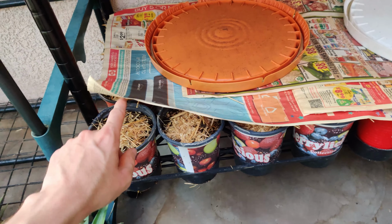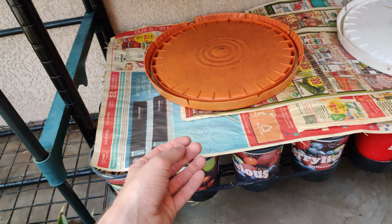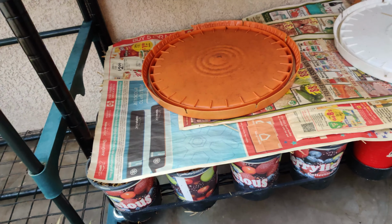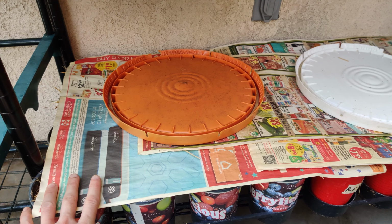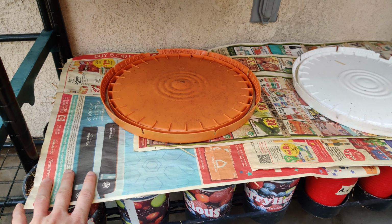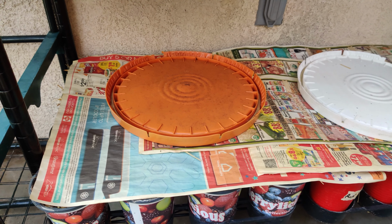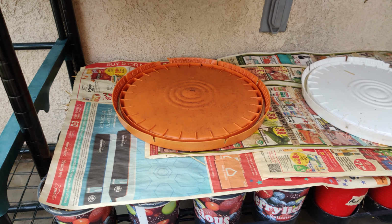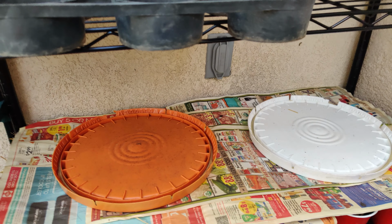I did dig up a couple of the seeds and they have broken out of the seed, but they haven't come out of the soil yet. So I'm just covering them up so that they don't lose all their moisture. And then I check it every couple days to see if it's broken the surface. And once it does, I'll take this off and let it get that sun.